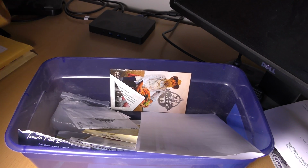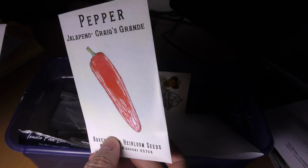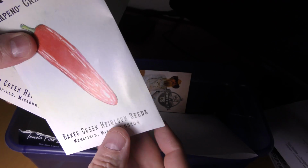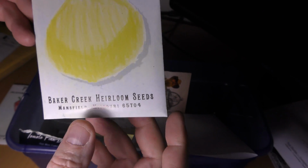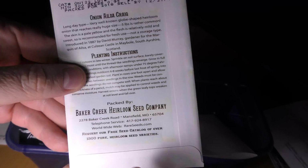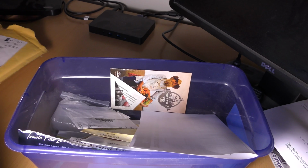In the last box, we have some jalapenos, red jalapenos, large. And that's from 2 years ago. There's a couple seeds in there. Maybe we'll fire those up. Last, an unopened pack of onions. So, Elsa, Craig, quite a few in there. There we go. There are all of my seeds.